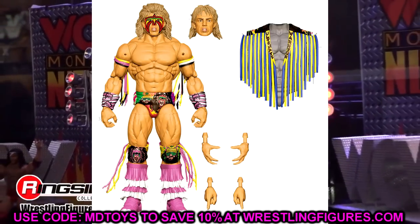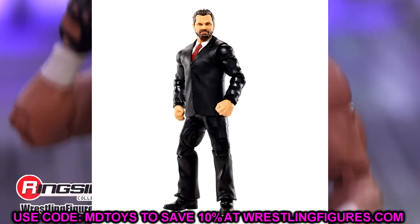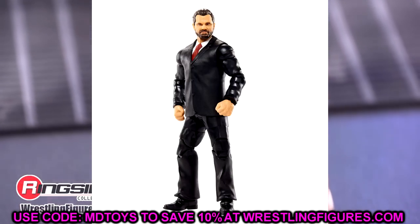We also had a look at the Survivor Series Elites, which includes AJ Styles, Becky Lynch, Rick Rude in the suit as the Build-A-Figure, Ultimate Warrior, and Drew McIntyre, which I just want to run through really quick. The Rick Rude head sculpts look great. I actually think these look really, really phenomenal, entirely, except for the AJ Styles.